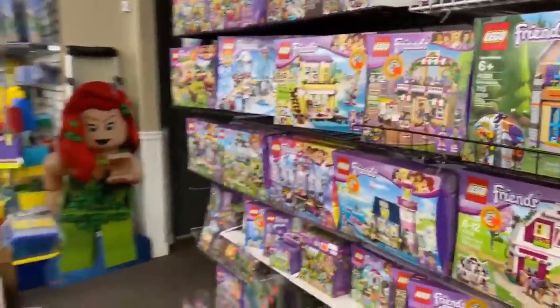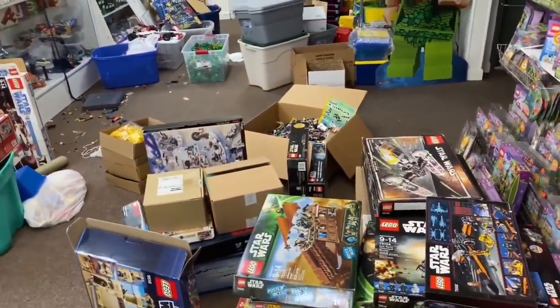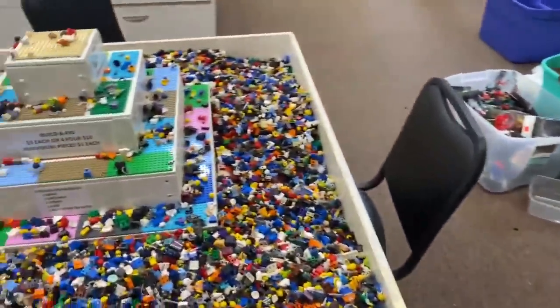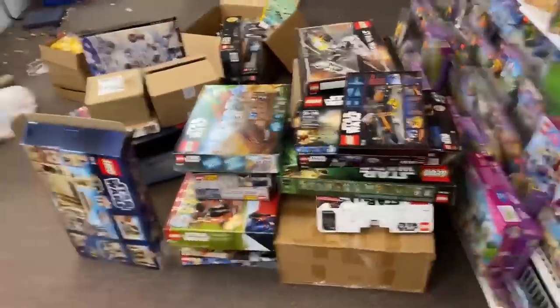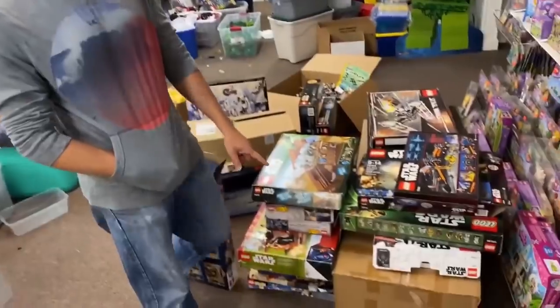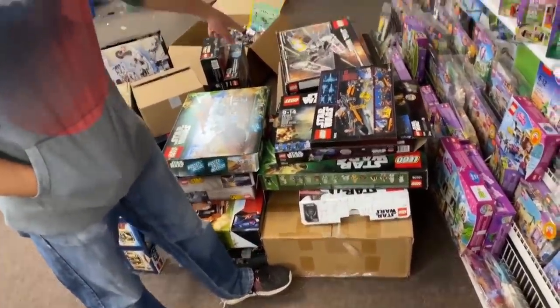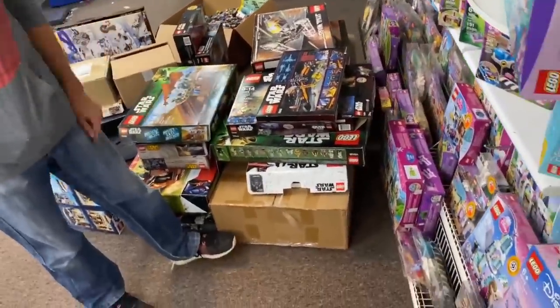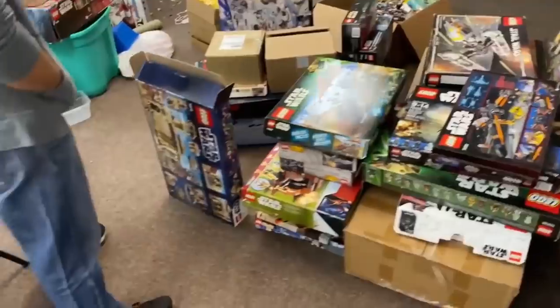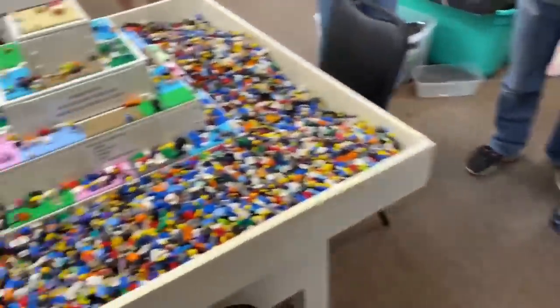Some sealed Friends sets, and it seems like somebody's collection. So you could just sell your collection here, like Ryan was saying, which is awesome. Sorry about the mess here, we just got all this in today. Oh yeah, no, it's fine. This is definitely a collection from one person. Holy crud. So they were just unloading everything? Yeah, we've got the original UCS Star Destroyer in here, and an original UCS Millennium Falcon, in their original boxes. That's impressive. I like that Jabba's Palace. Do you have a Jabba's Palace sealed? No.